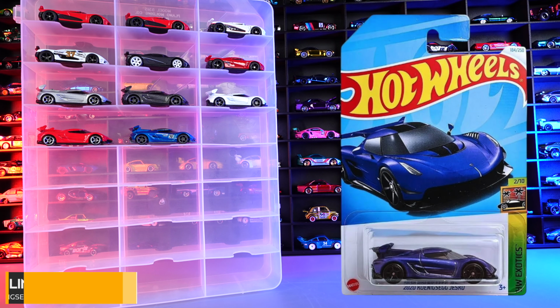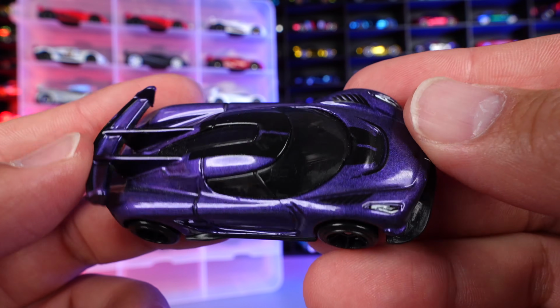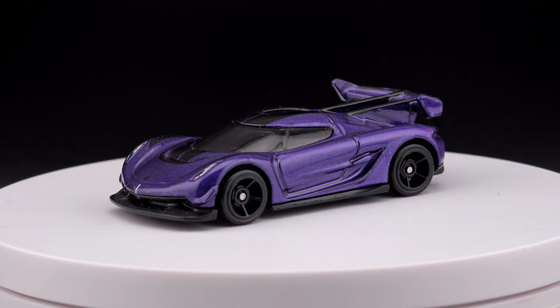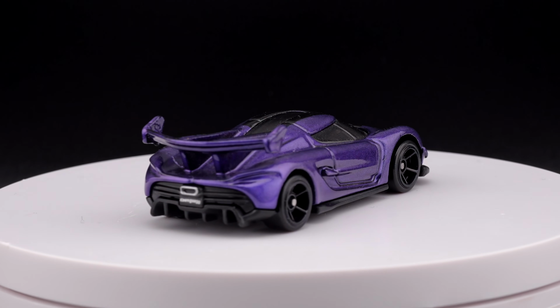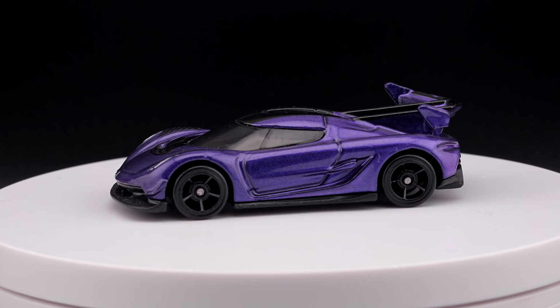For 2024 in the HW Exotic Series mainlines, we got a purple release of the Jesko, and this one is in a metallic purple colorway. It's got a black striping down the center, a little bit more clean, like a stealthy look. It's got the blacked out wheels, same wheels as all the other Jeskos, but this time it's our first time we've seen it blacked out.